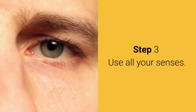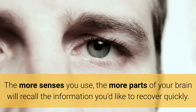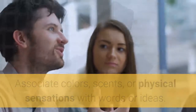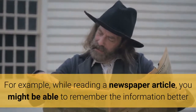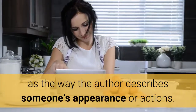Step 3. Use all your senses. The more senses you use, the more parts of your brain will recall the information you'd like to recover quickly. Associate colors, scents, or physical sensations with words or ideas. For example, while reading a newspaper article, you might be able to remember the information better if you pay attention to the sensory details, such as the way the author describes someone's appearance or actions.